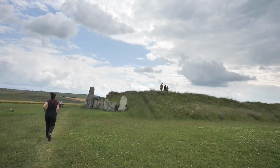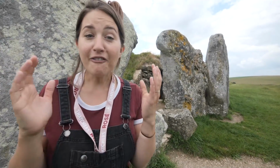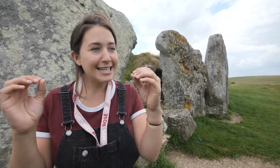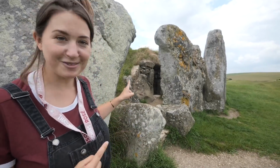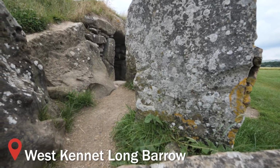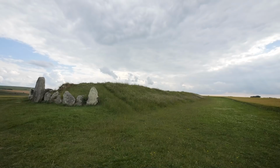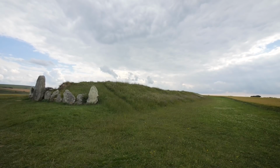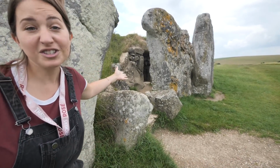Well, I found out what a barrow is. I can't say barrow. Barrow. I found out what a barrow is. It is a Neolithic burial mound, which you can see right behind me, the entranceway inside of it. It is 1,000 years older than Silbury Hill, which is just over there. It's basically like a really long hobbit hole, but they put dead people inside. And actually, to my surprise, you can go right inside the entrance to the tomb.